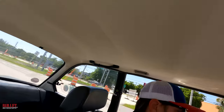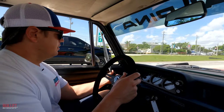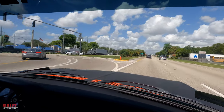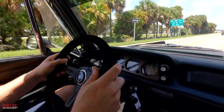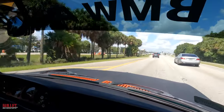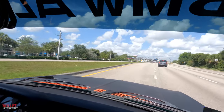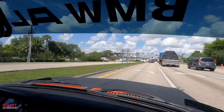We're going into fourth right now. I would say we're going around 45 miles an hour right now. Turn signal indicator does work and we'll push it through the corners here when we get to 36 Terrace. Downshifts are easy. And the suspension is nice and tight. It's firm. I apologize for the wind noise.